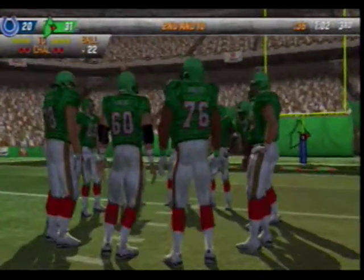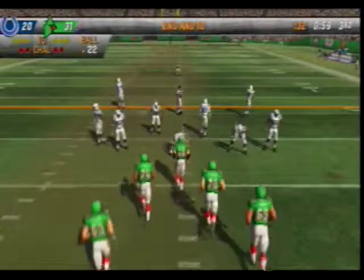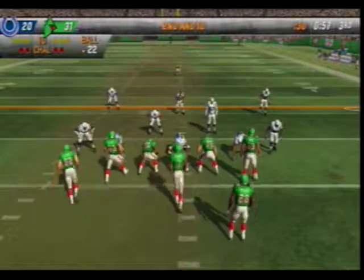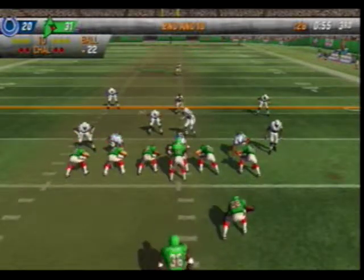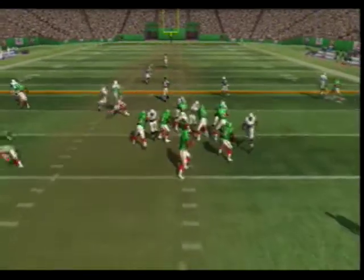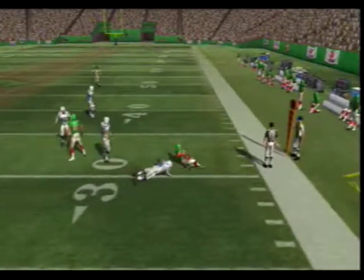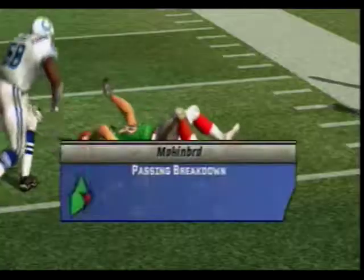Second and 10. Ball on the 22-yard line. Watch left. Here we go. Set. Hold the look. They're blitzing. Under pressure. Gets rid of it. He hits his receiver. This one will be spotted at the 31.